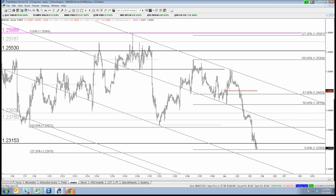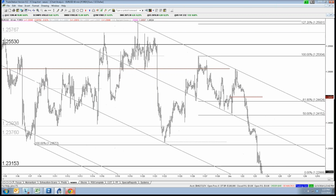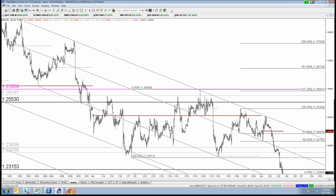Jonas asking, what does the dotted line between D and E represent? I think you're probably referring to this line right here. That's the month open price. That was the month open price for November, though. This is the month open price for December, right here, 124.50.